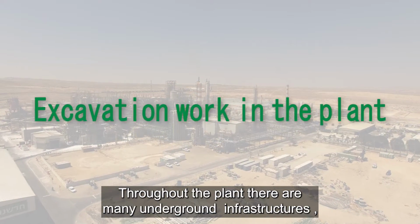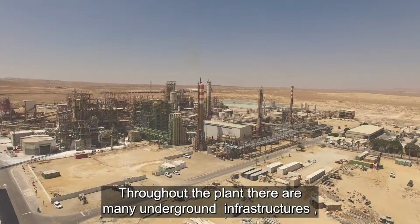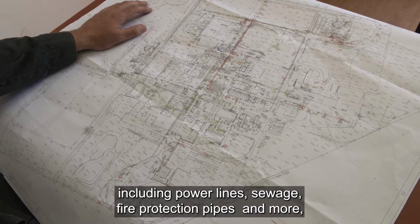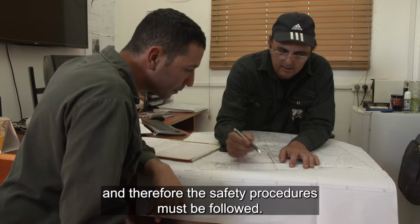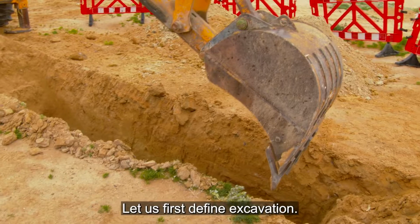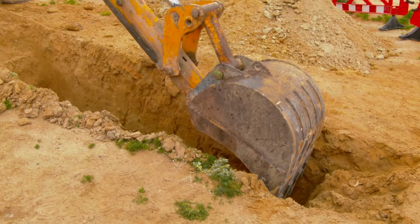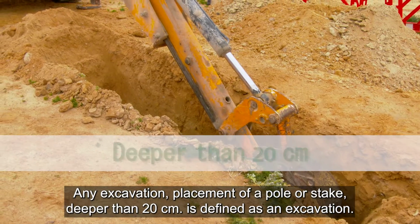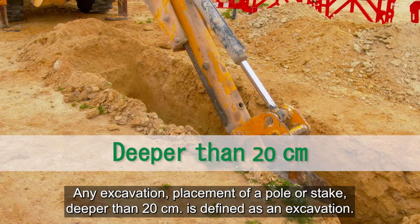Throughout the plant, there are many underground infrastructures, including power lines, sewage, fire protection pipes, and more. And therefore, the safety procedures must be followed. Let us first define excavation. Any excavation or placement of a pole or stake deeper than 20 centimeters is defined as an excavation.